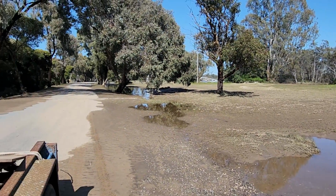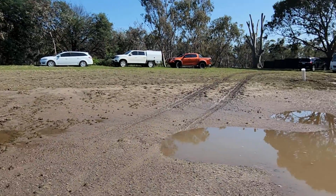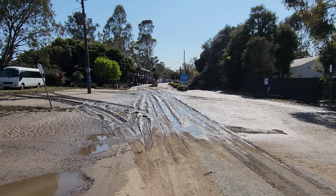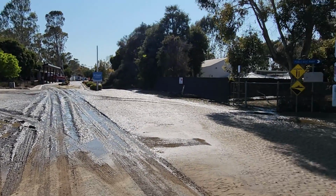So, alright, I might try and turn around if I can. I'm not sure how I'm going to do this. I don't really want to back all the way out the driveway with the trailer. I think I might be able to turn around up inside the park somewhere. The boom gates are wide open, so we might try and get through there.